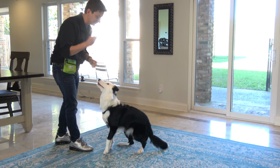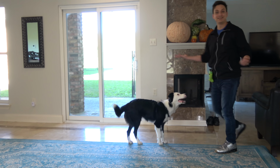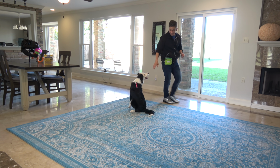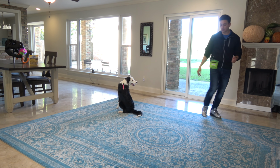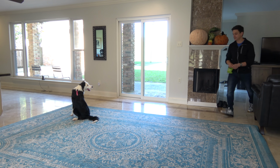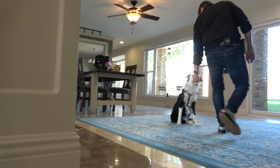Let's get creative with this. Good job. Oh, see, the second I started running, she was like, oh, this is exciting. Stay. Let me re-emphasize stay to her just to really help her understand it here. So I slowed down there. I was pushing her too quickly. Yes, out of sight here. Gonna give her a little reward.